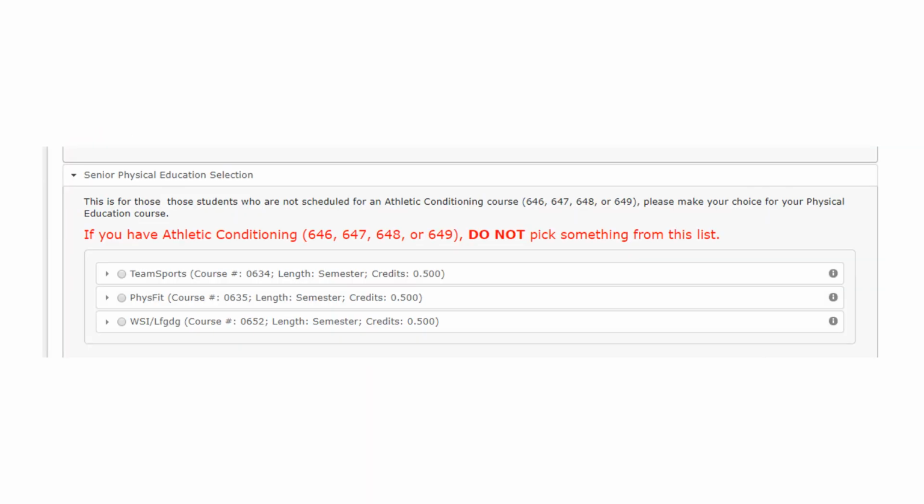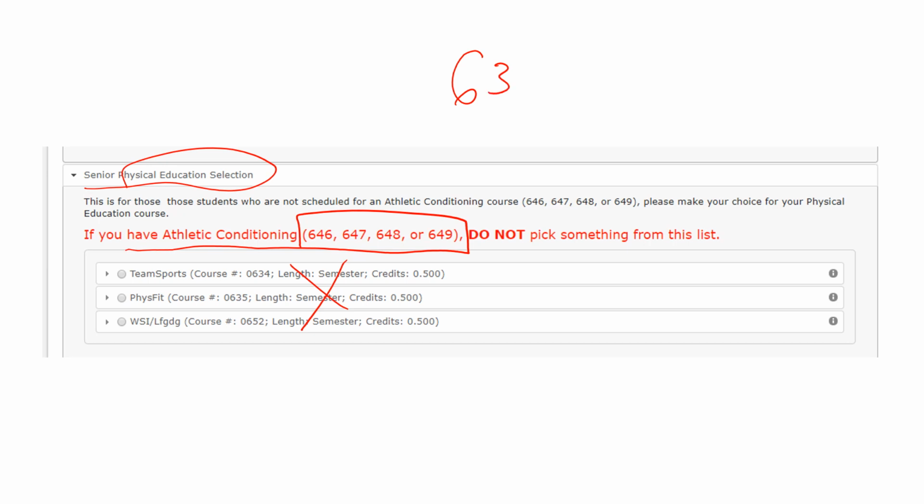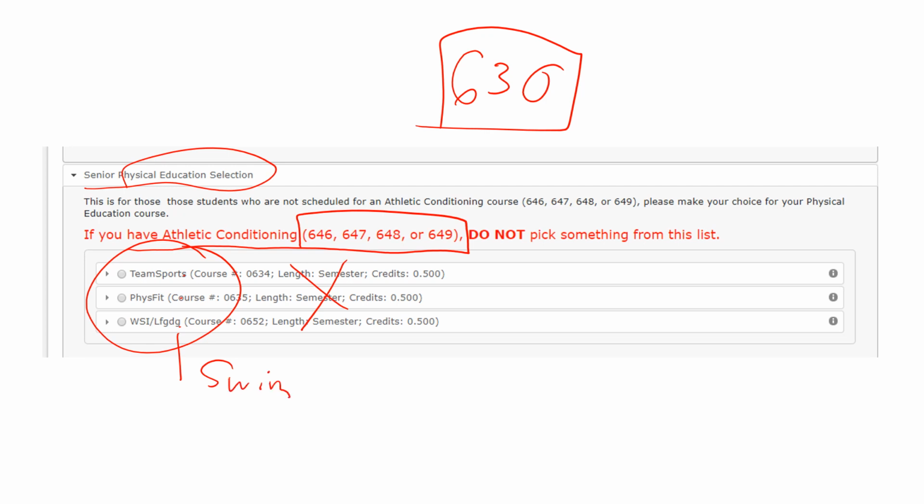And just to look one more time at the PE requirement, this is a selection. So again, if you already have athletic conditioning 646, 647, 648, or 649, don't pick one of these. This is only for those students who have 630 on their course selection card. Then they should select between team sports, physical fitness, or lifeguarding for next year. Please keep in mind that with lifeguarding, you do need to have the ability to swim. If Mrs. Gibson has any questions about that, she'll schedule you for a swimming test in advance.